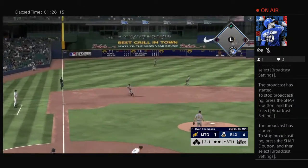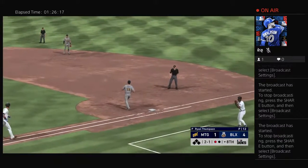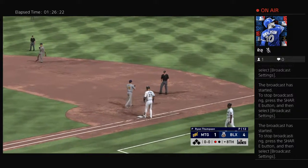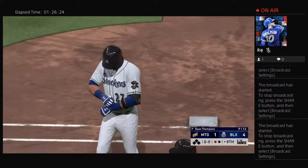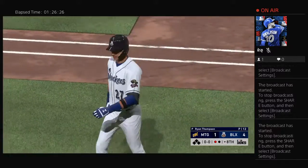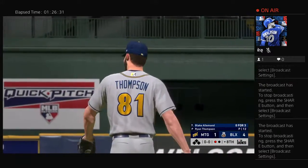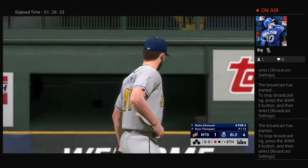Hit hard to third. Scooped up. And there's one away. Well, I think he got away with one right there. It was a fastball right down the middle, and he hit it hard, but he couldn't elevate it at all. Would have been a different story if he did.